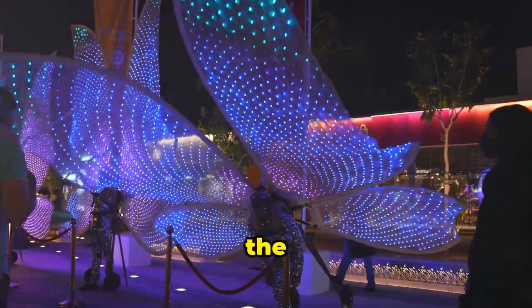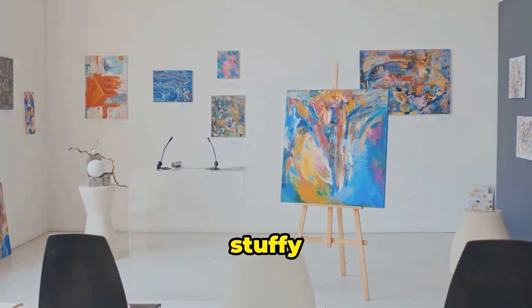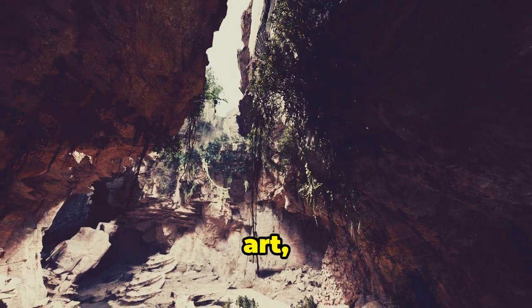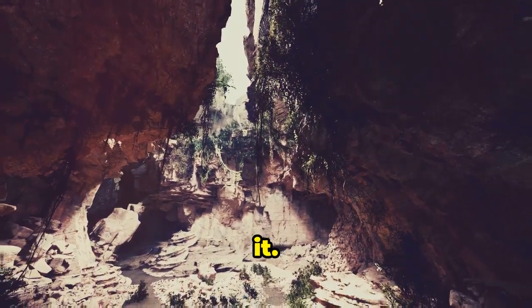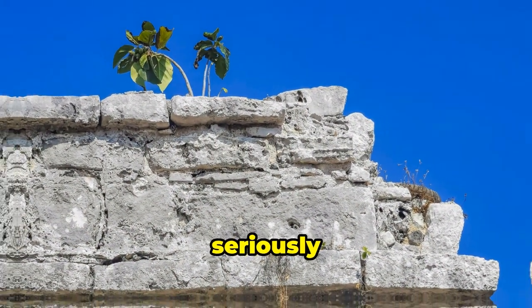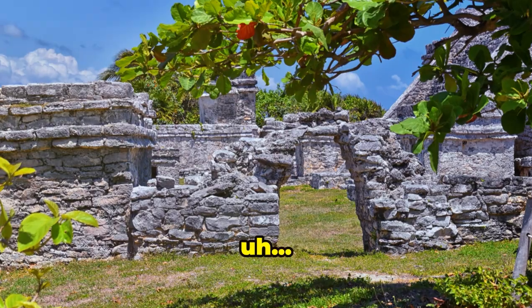And the best part? You can actually touch the art. That's right, my little rebels. No velvet ropes or stuffy guards here. Azulik Uh May encourages you to interact with the art, to climb on it, crawl through it, and even become a part of it. It's the perfect place to unleash your inner child, snap some seriously artsy photos for the gram, and maybe even impress that cute art student you've been eyeing with your vast knowledge of the shape of anatomy.